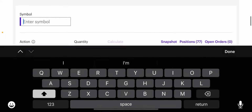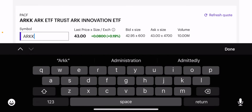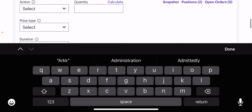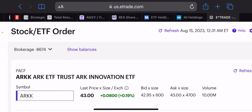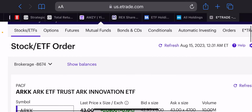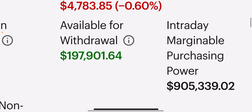So if I type in ARKK in the box here, you'll see that its maintenance is 35%. Okay, look at this, the maintenance requirement, 35. So for a risky fund, that's really low. So I'd rather sell puts on this and control the stock through the option and not own it outright because it doesn't pay a dividend. If I sell the options on it, then it doesn't take up any of my equity. At 35% maintenance, it only takes up $350 of my equity if I buy $1,000.